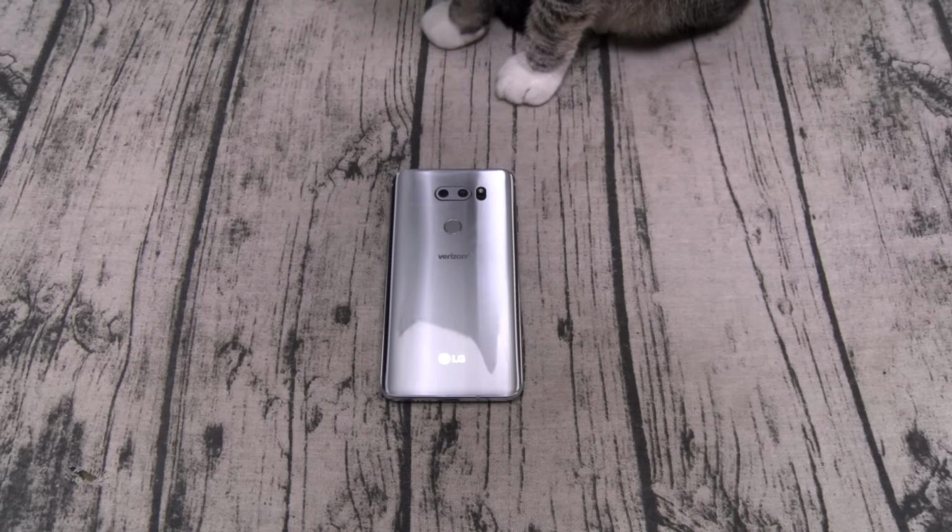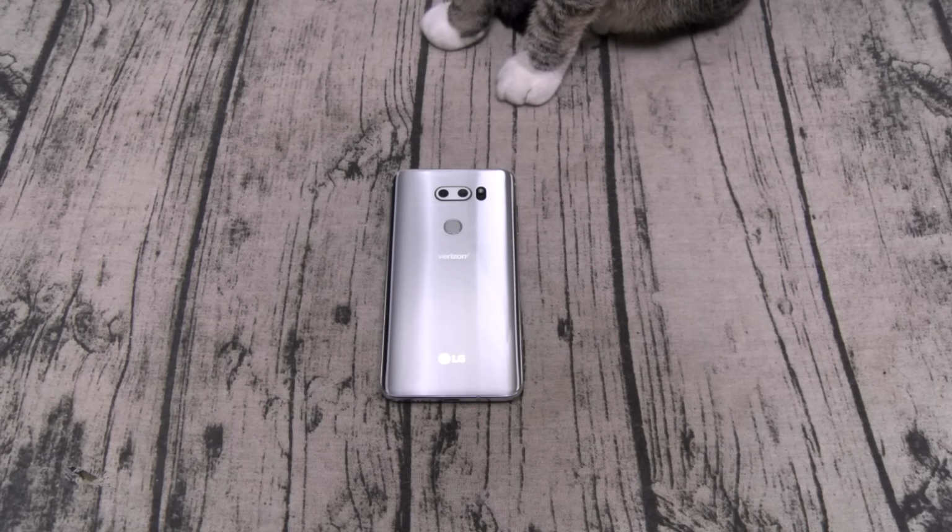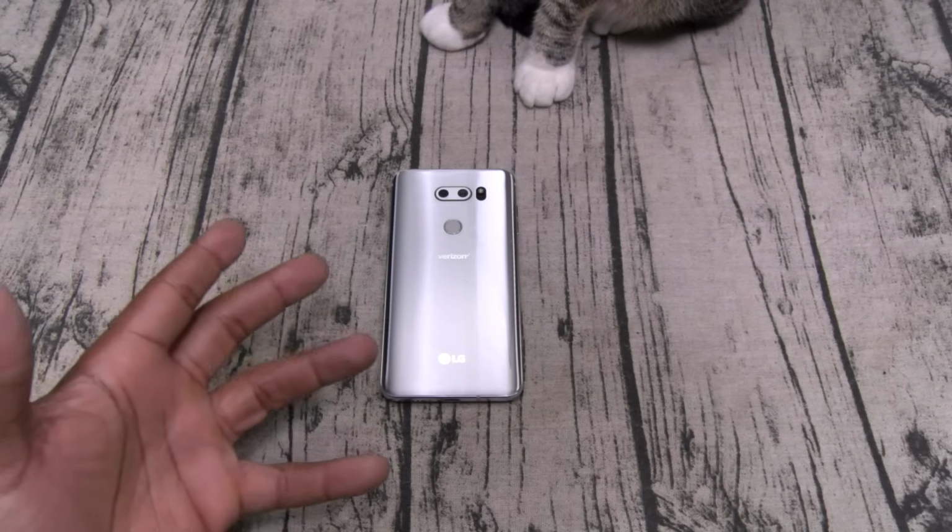Now, they got the V30 Plus coming to Sprint with 128 gigs, but what happens if you're on Verizon? That's not going to help you. So in this day and age, every flagship phone, the minimum storage should be 128 gigs, especially if you're charging more than $500.